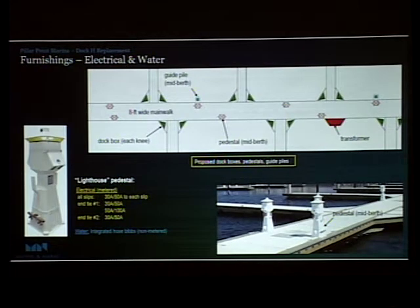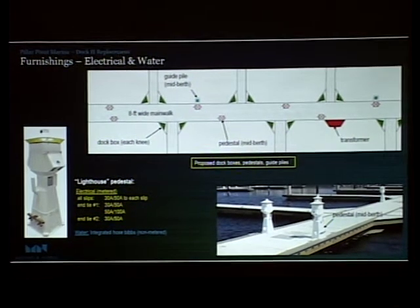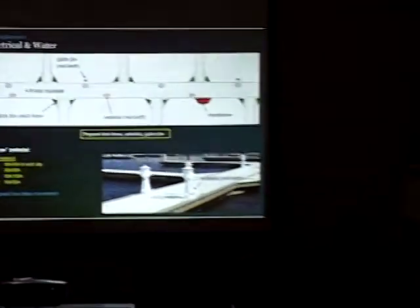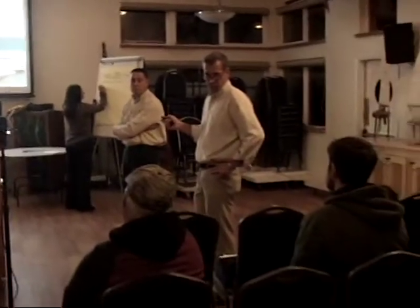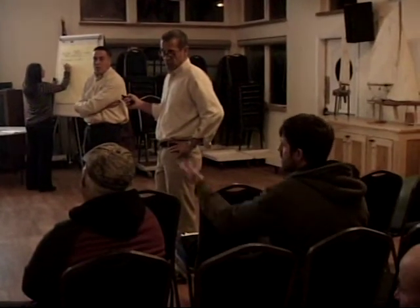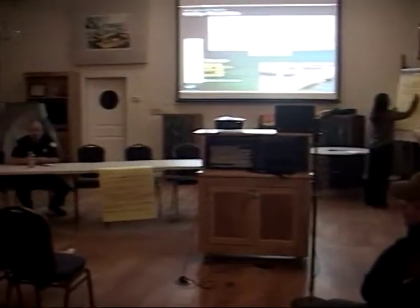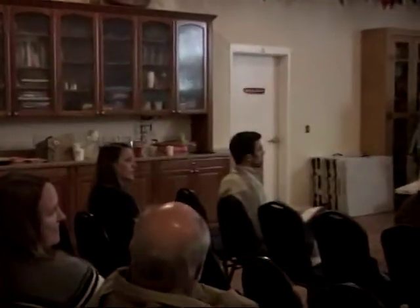What about, if you want to leave the pedestal there, if you could get one without the water connections and just put water connections right next to the dock box, and you could put a hanger on the dock box for your water cord? That makes more sense. Power cord. Yes, I'm sorry. There are dock boxes with hoses and water utilities in dock boxes.